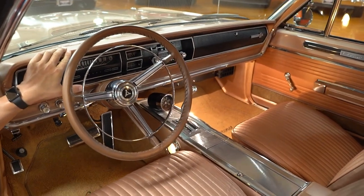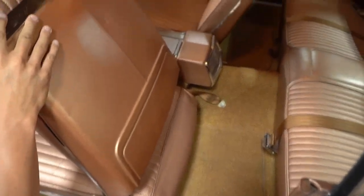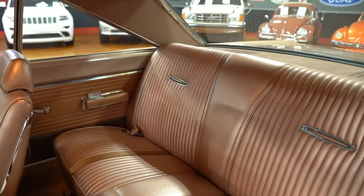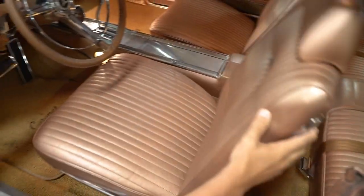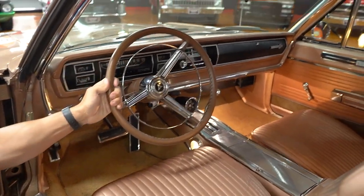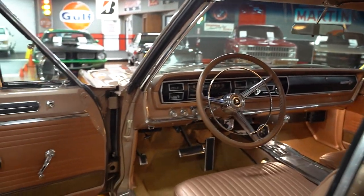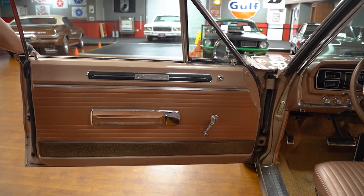Both captain's chairs, bucket seats in the front are in great shape. You can see the rear seat is in excellent condition as well. You do have rear seat belts, lap belts there. Headliner and sun visors are in great shape. We'll take a look at that when we are inside the car doing a test drive. Driver's side door panel is in nice shape. Be able to see that closer in the still photos.